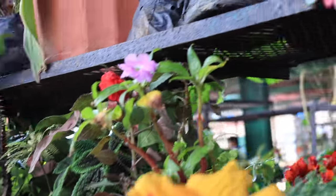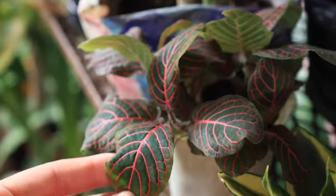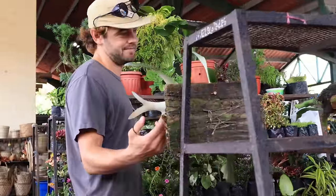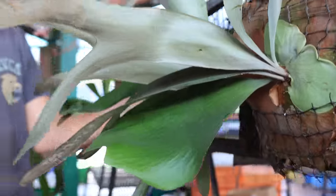Money plant. That looks like a Madagascan palm, doesn't it? It looks like they've dug all these out of the rainforest somewhere, which I wouldn't be surprised. But oh, they've got air plants. I like air plants. Wow, look at that.